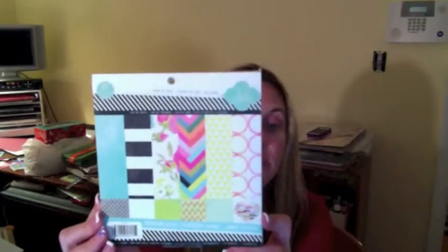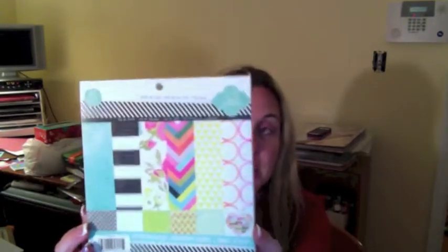I will show you the papers that I used, and they mainly came from Heidi Swapp, and this is from the Favorite Things 6x6 paper pad. I've been using this a lot lately. I haven't typically been using 6x6 paper pads, but I'm finding that I really love this one, and maybe it's going to be my inspiration for using them in the future, because I have a ton of them in my shelving unit, which eventually you guys will see once I clean up my room. Anyway, I'm going to show you the papers that I actually used this time.